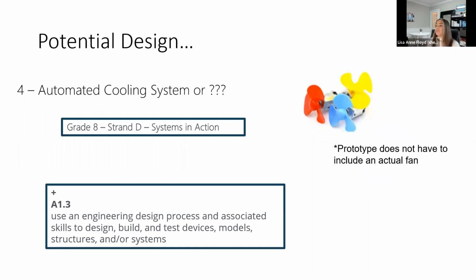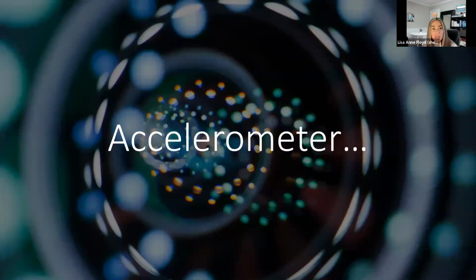Another idea would be to look at the engineering design process, and they can use this to determine what kind of temperatures they're getting. They can then control a fan, so create an automated cooling system. These fans are only $2 or $3 that you can attach to a microbit, but you don't actually need the fan. It's a prototype, so they can just turn on a light on the LED display on the microbit, indicating when the fan might turn on.